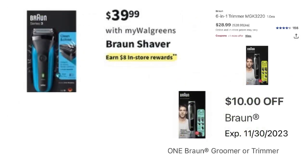And since it's the holiday season, I put in the Braun shaver, $39.99, giving back $8 in store rewards. And we do have a Braun coupon. There's 2 of them, a $15 off, but that goes to a $79.99 razor. And then we have this one.